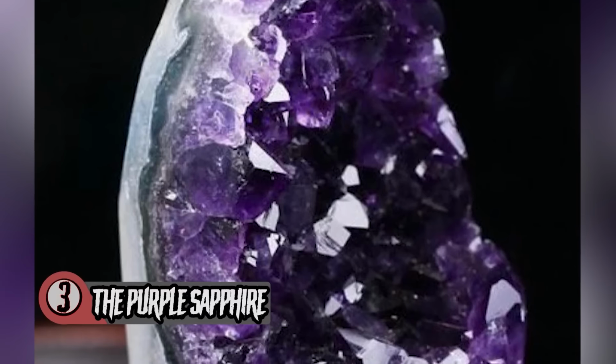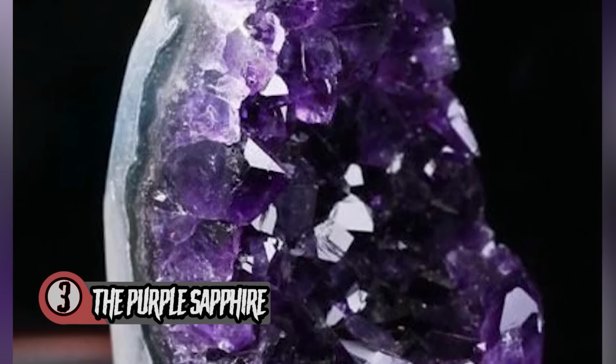Number 3, the purple sapphire. Well, not really a sapphire, but actually an amethyst. The spiky purple quartz looking thing. Hey, who said that haunted to hell items can't be precious and beautiful? Well, don't say that, because apparently this one is cursed, like cursed.